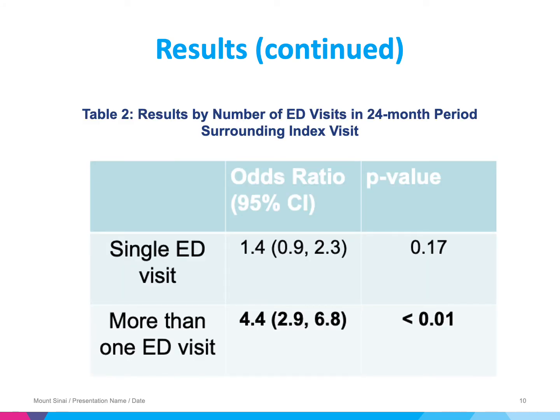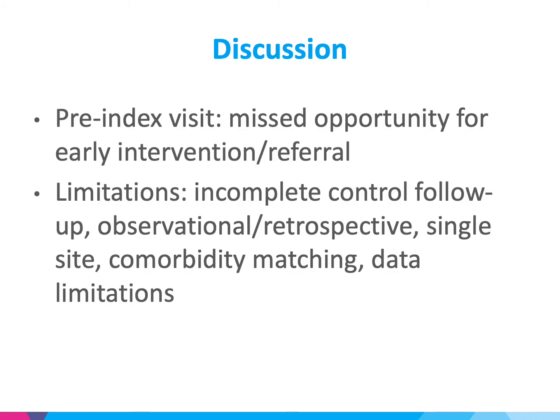When we performed further analysis, we found that having more than one ED visit in the 12 months prior to and 12 months following the index visit was associated with over 4 times higher odds of being a case patient. In other words, more than 4 times higher odds of having an opioid-related ED visit. So it appears that patients with an opioid-related index ED visit have higher rates of ED utilization both prior to and following the index visit. These pre-index visits that we identified may be a missed opportunity for early intervention and referral prior to the index event and may in fact be helpful in preventing that said index visit from occurring.